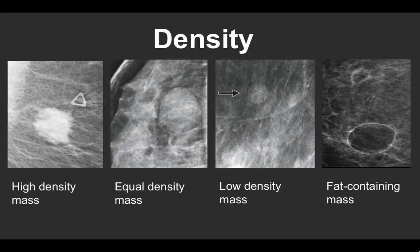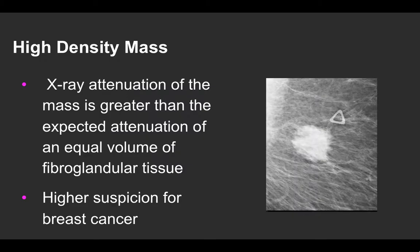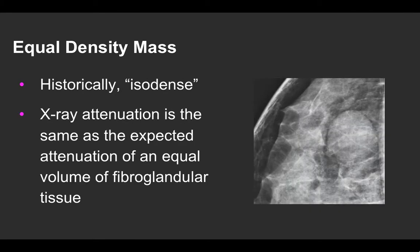Density can be high, equal, low, or fat-containing. High density means the X-ray attenuation of the mass is greater than the expected attenuation of an equal volume of fibroglandular tissue. It also carries with it a higher suspicion for breast cancer. Equal density is when the X-ray attenuation is the same as expected. Cancer is less likely, but it's still possible.